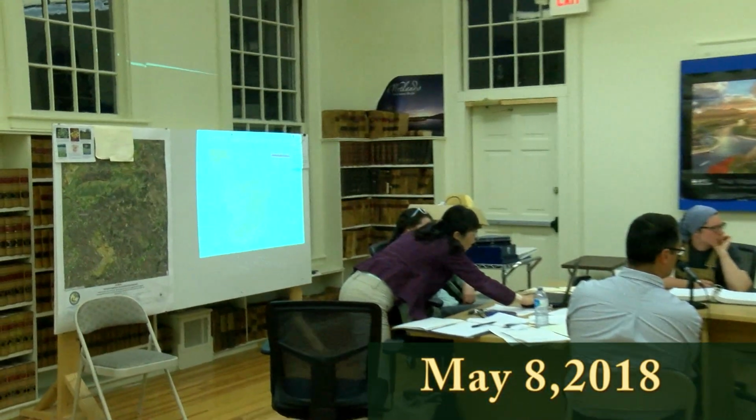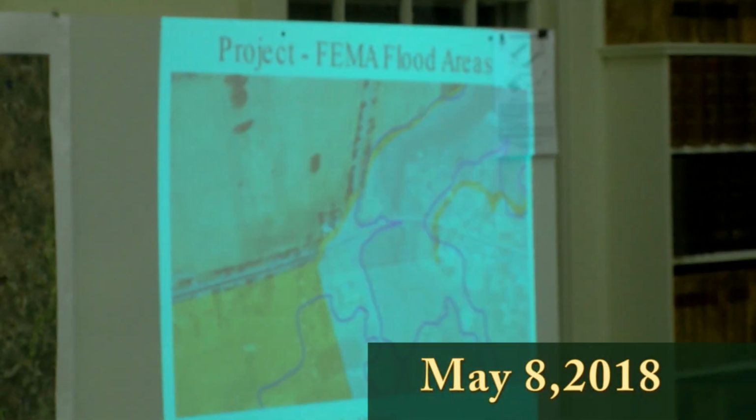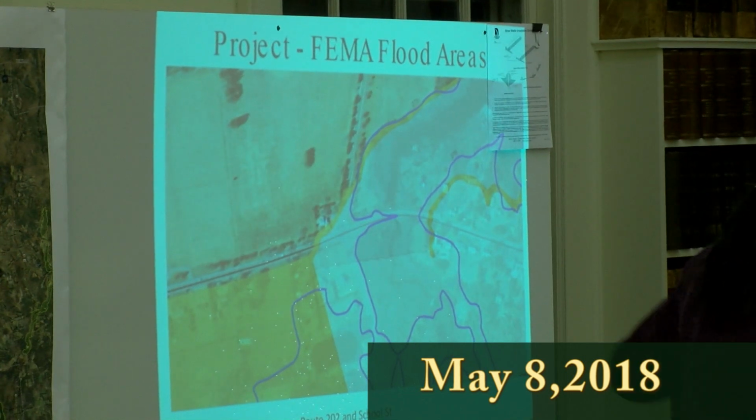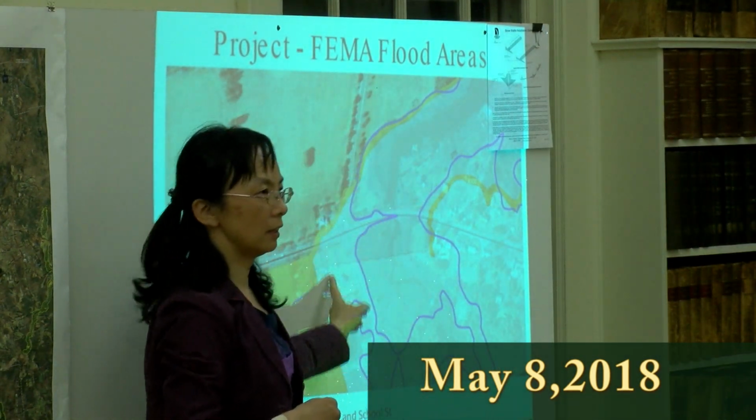You mean where the actual intersection is? Okay, with School Street, the impacts are... Are you talking about this FEMA flood plain, or is this intersection in the flood area? Yes.